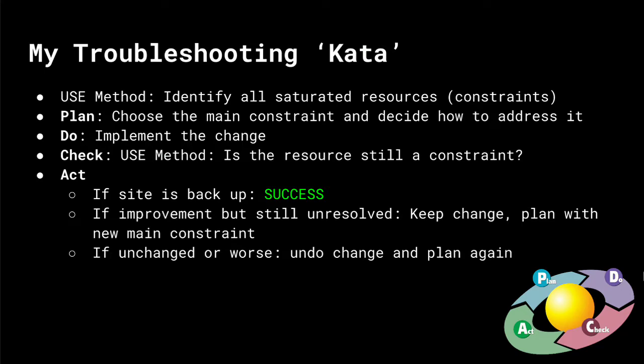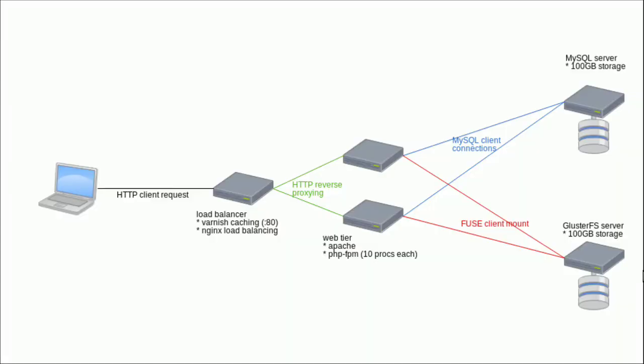It's really important that you only do one change at a time. Because as you are troubleshooting systems and you're making more than one change at a time, it's really hard to track what thing did what result. So that is kind of what's going on in my head when I'm troubleshooting these issues.